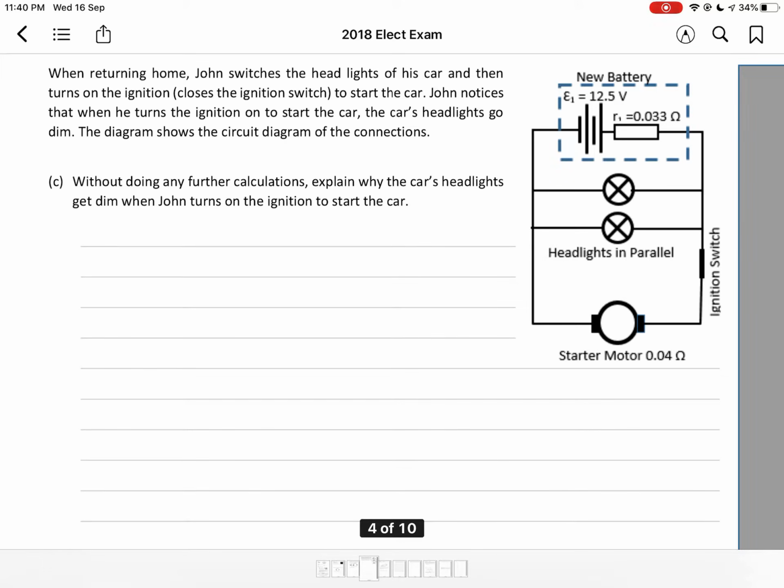So when returning home, John switches on the headlights of his car and then turns on the ignition, so closes the ignition switch to start the car. John notices that when he turns the ignition on to start the car, the headlights go dim. The diagram shows the circuit diagram of the connections. Without doing any further calculations, explain why the car's headlights get dim when John turns on the ignition to start the car.